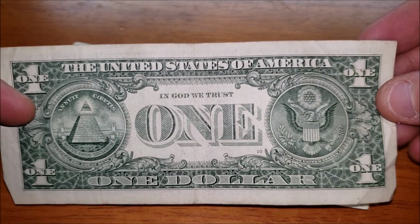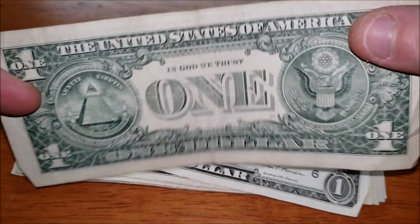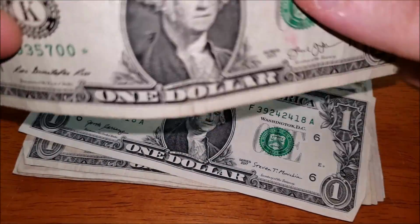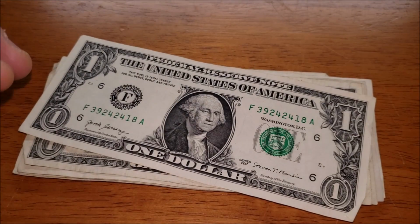Nothing really crazy on the back. I don't see anything out of place here. A little bit of damage from it being folded, so you can see where it got folded at one time. It's got some damage down here. But otherwise, it's a $1 note. I love star notes, so I'm going to add it to my star note collection. So I will set that aside for now.